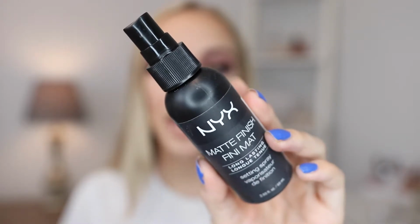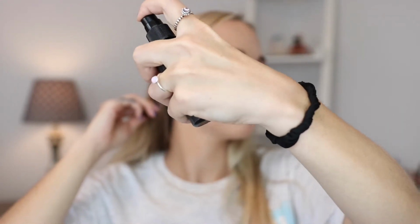I do want to talk about one last step I do for my oily skin. So I always take some setting spray. This is definitely going to help keep your face matte and keep your makeup lasting all night long. So I really love the NYX matte setting spray. I also really like the Urban Decay De-Slick setting spray, and the All Nighter is really, really great as well. So I just put some of that on, and I definitely feel like this keeps my makeup lasting all night long and definitely keeps me from getting oily throughout the day.